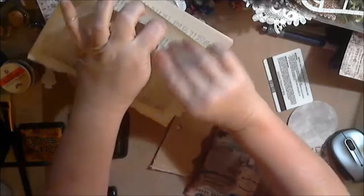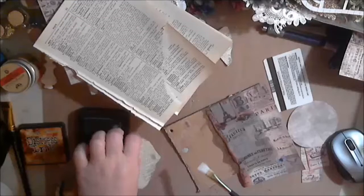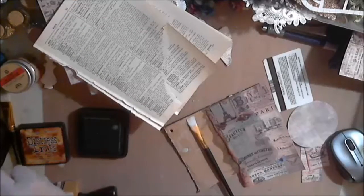This is just some old dictionary paper that I had. Just going to tear some pieces. It's also good to take and dip your pieces of paper into your wax, but use tweezers.